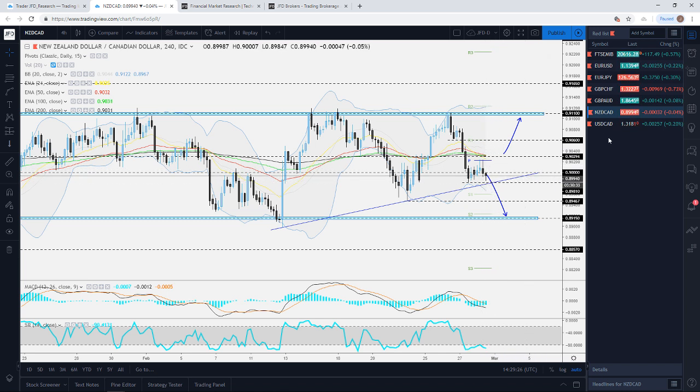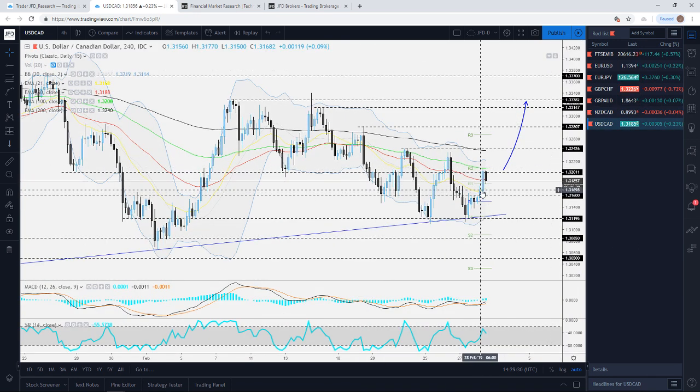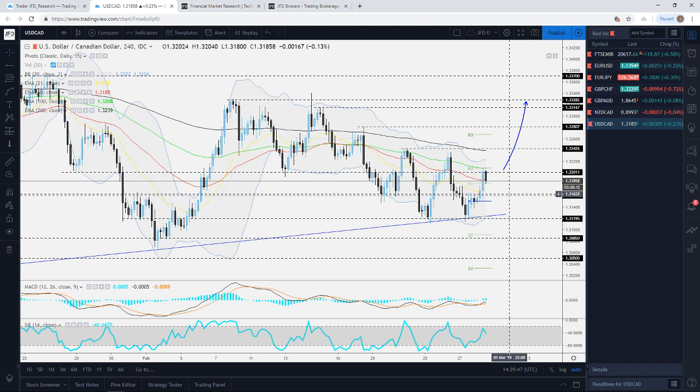And the last pair I wanted to quickly touch on, and that's USDCAD. Now, USDCAD was pushing nicely here to the upside today. Managed to reach its R2 around the 132.08 zone, something like that. So of course, from now it's retracing lower.